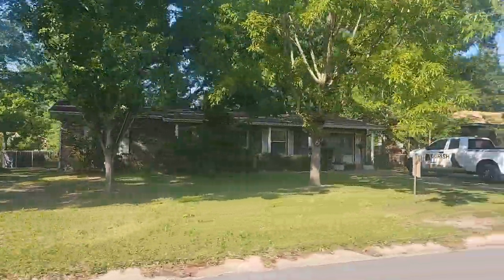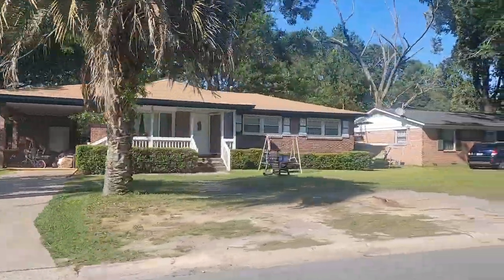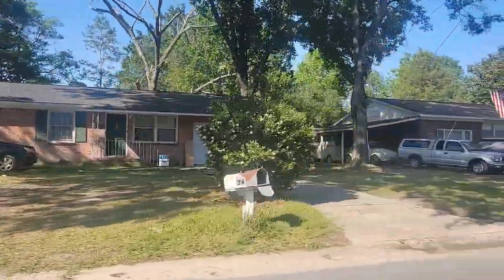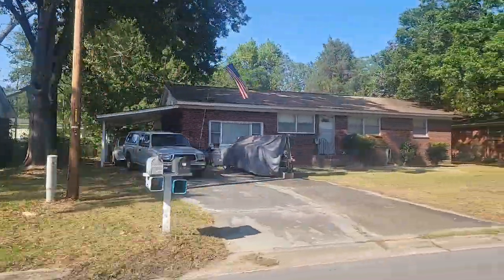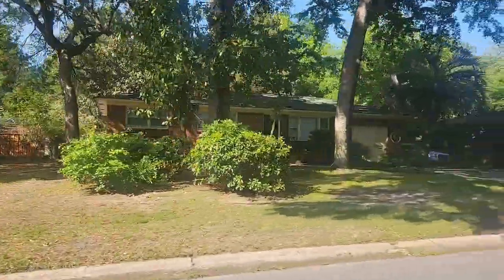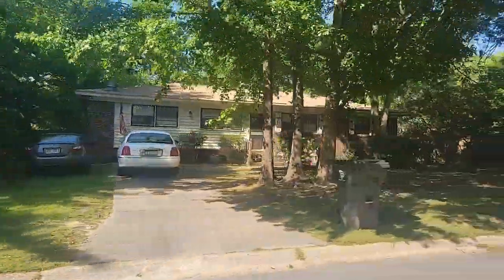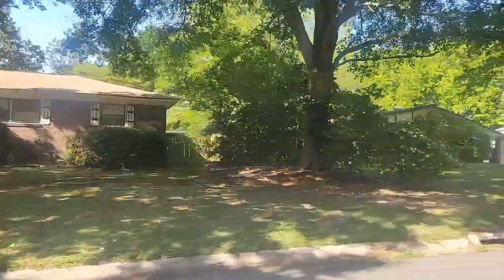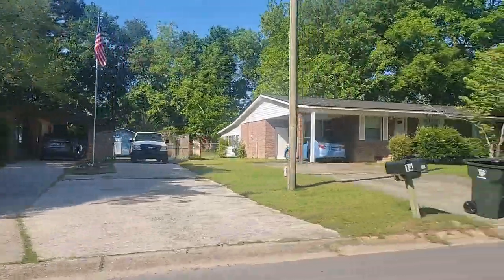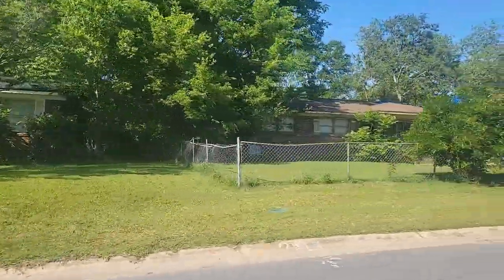And it's currently listed for $299,000. There's three other houses on the market in this neighborhood, ranging in price from $199,999 up to $329,000. There has been 40 homes that have sold in this neighborhood in the past year. Prices ranging anywhere from $105,000 to $275,000.